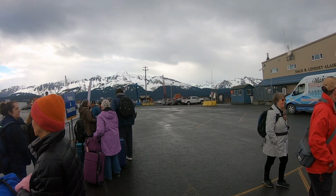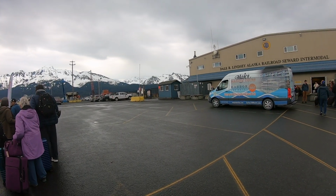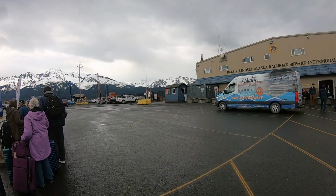Beautiful scenery. Saw a pod of seals out swimming around the ship. Let's see if we can get a view of them again.